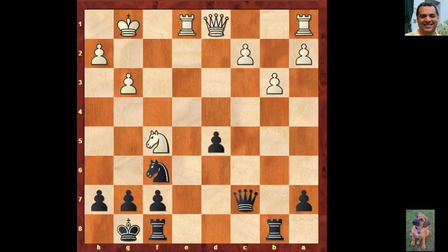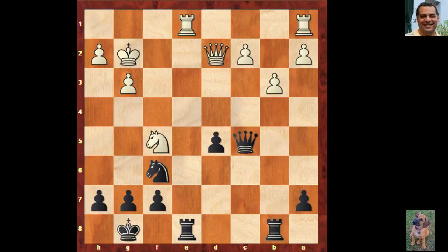We see b3, check, and king g2. Now just rook fe8, just challenging that e-file. Okay, queen d2. And this actually gives black a very, very good position. This next forcing move, knight e4, is played. And yeah, because they're looking at f2 here, and there's pressure on c2, and it's actually quite tricky.